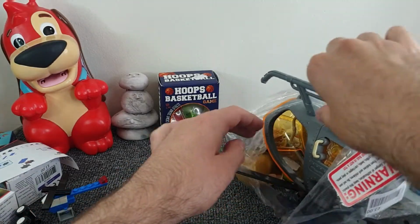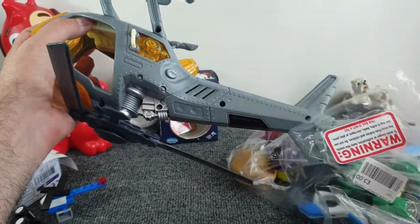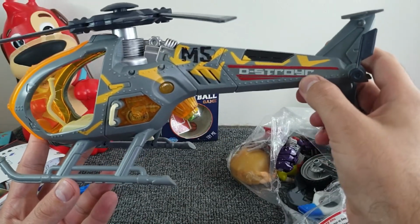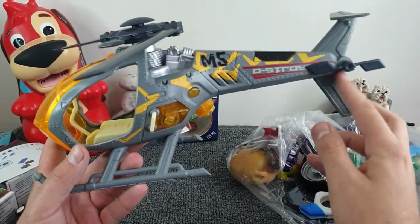Well, we've already got a bit of a tail. Let's get the first big helicopter out and see what our, you probably already noticed the price label there, what our £3 gets us. And this is Destroyer. We're missing the E out of there. I suppose, is that a cool way of spelling it?